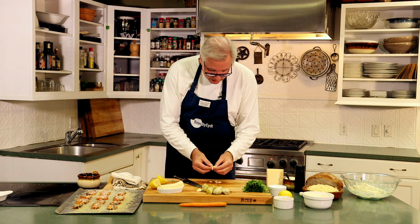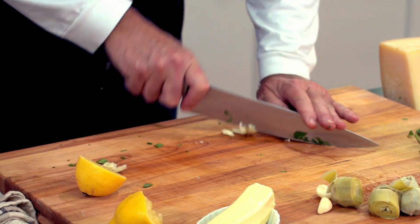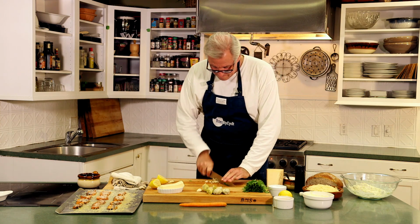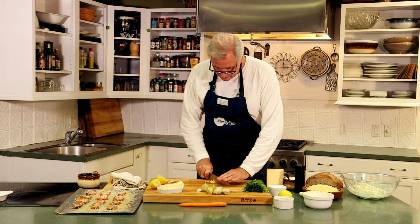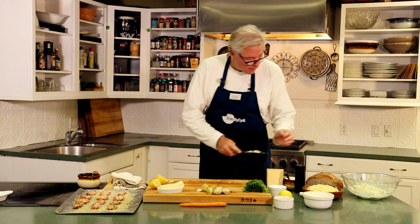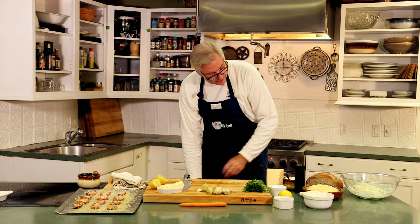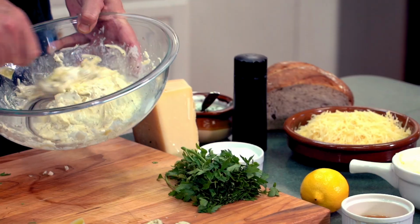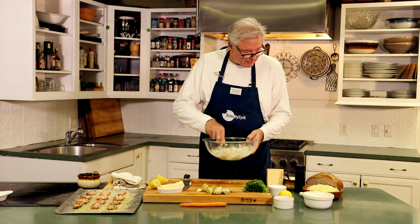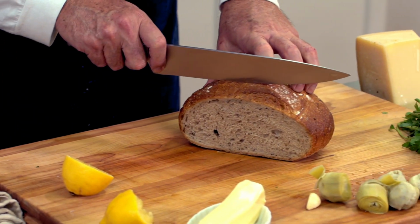In the meantime, I'll put a little bit of garlic in my artichoke. Maybe a half a clove. Cut it up finely. A nice mince. I add about 3/4 of that, not all of it. I just don't really want to overpower the melt. Okay, so that's ready to go. We'll clean up again. Let's cut the bread.